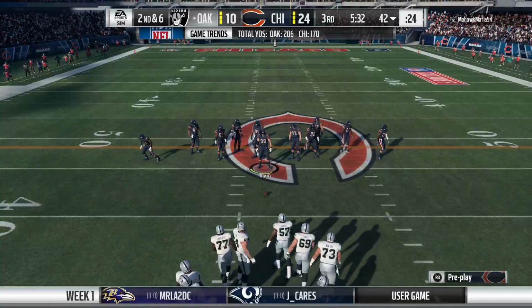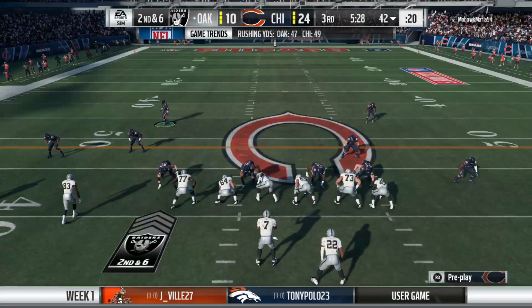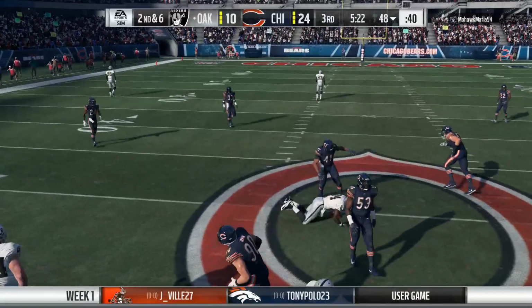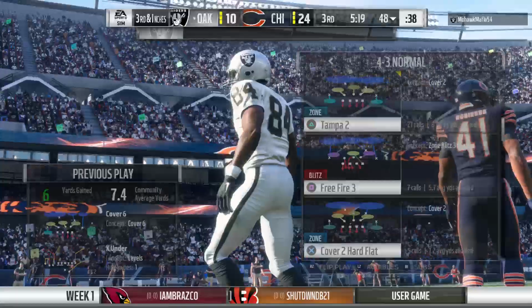See if they stay on the ground for 2nd down. Now they'll throw here out of the gun. Over the middle, complete. It's Miles. 6 yards is the pickup, and that'll lead to a 3rd down.